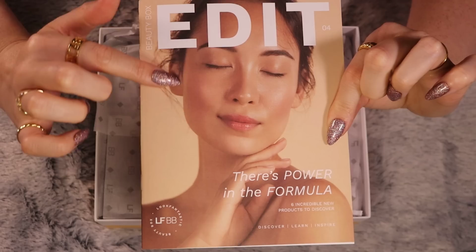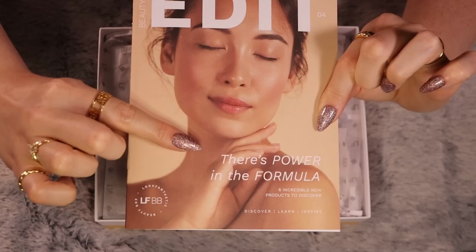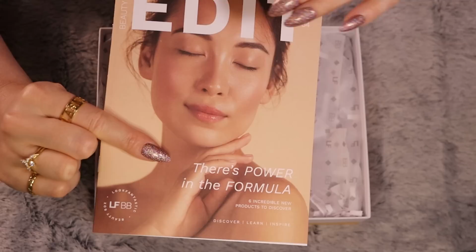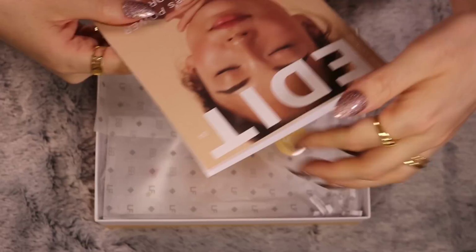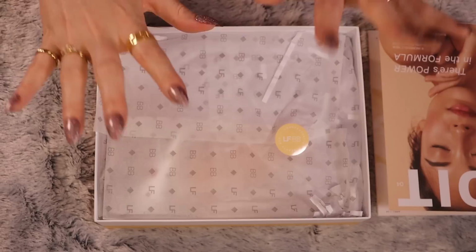Beautiful picture. The perfect face shape there. Very pretty. Very fresh. There's power in the formula. Six incredible new products to discover. I feel like it's gonna be skincare based, because her face is very glowy, clean, you know. So this is the edit 04. So it's only 8 pearls. I need ketchup. Okay, let me remove it.